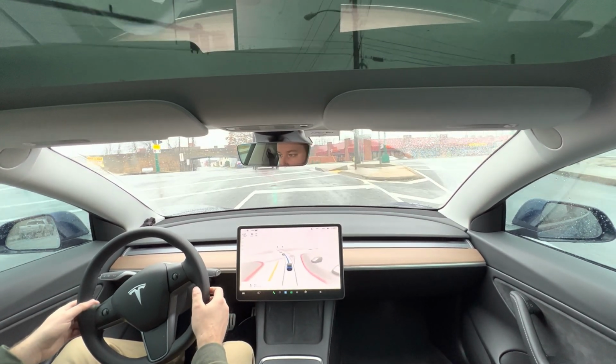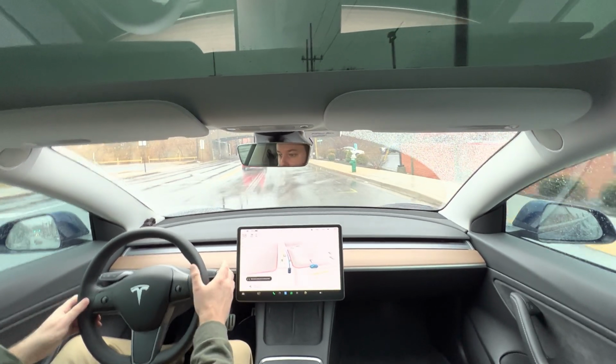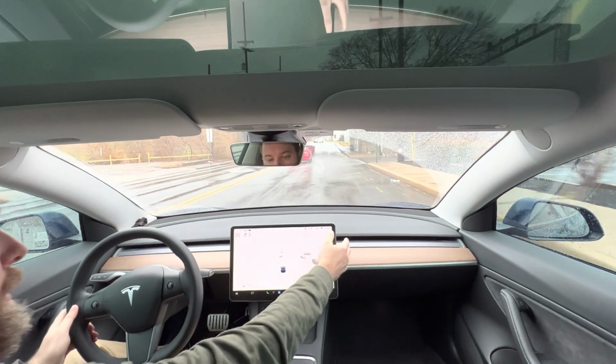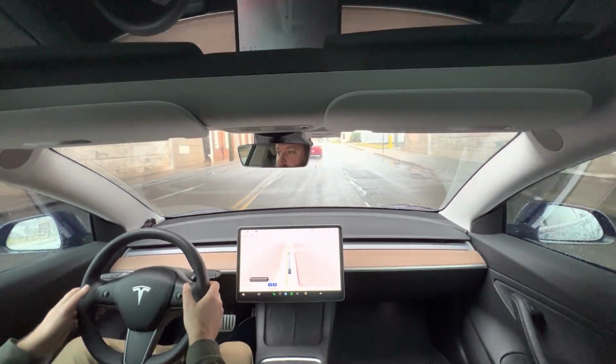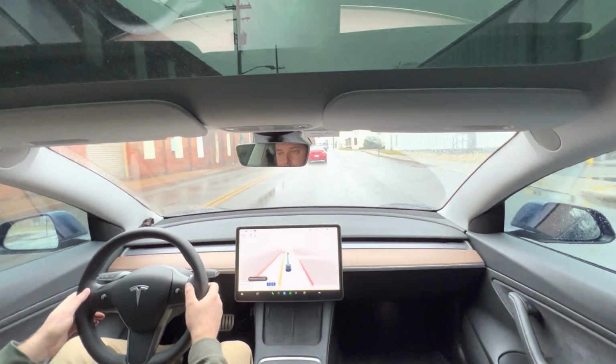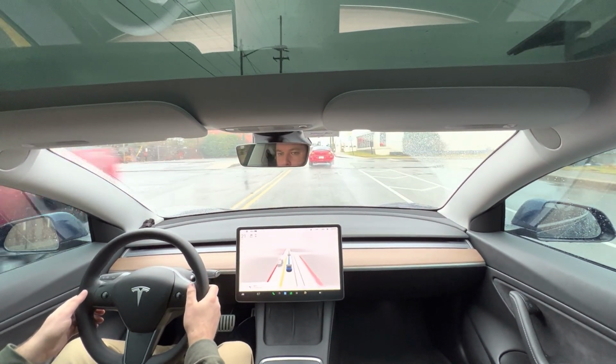There's nobody there, so we just go straight through. Handles these intersections okay. That is wrong. Go ahead and report that. Re-engage. Not sure what it was thinking there. Trying to put us in the turn lane to go into the shopping center there. I'm not sure what happened.